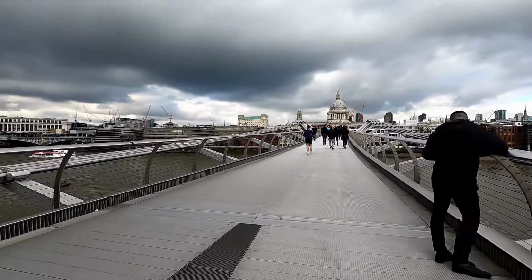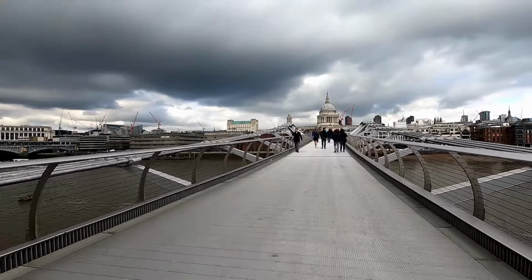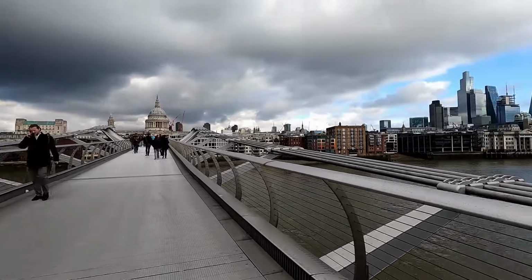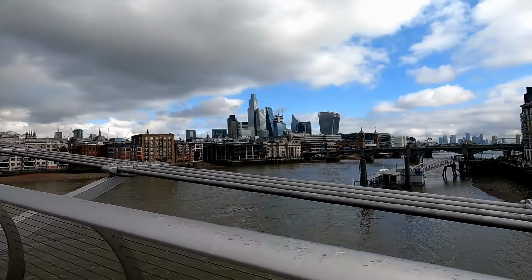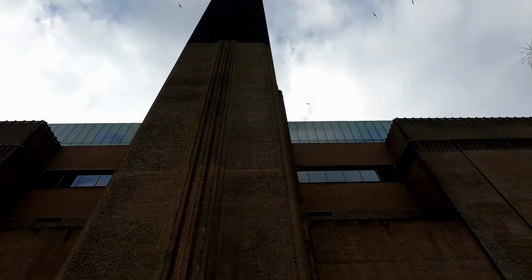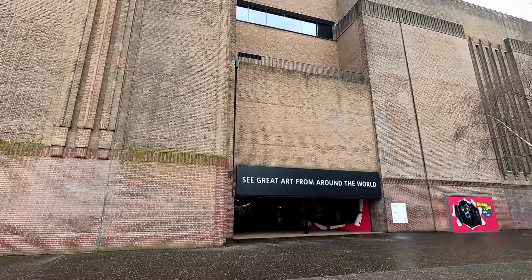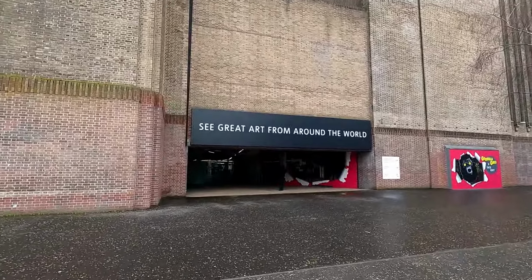But now, as you can see, there are folks here in numbers, but not vast numbers. I'm sure it's much busier during the peak seasons in the summer and when there's major events on, but we've got it pretty peaceful today. And as we look out, you can see in the distance our final destination of the day. But here's the tower that we are going to be taking more interest in first. Tower of the old power station, as we head in to see great art from around the world.